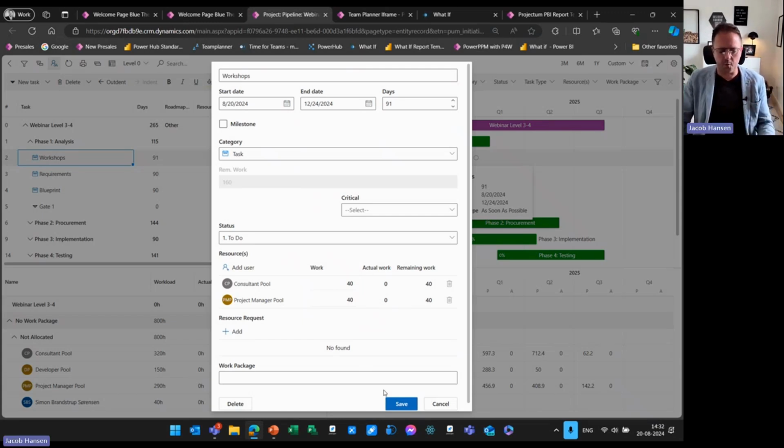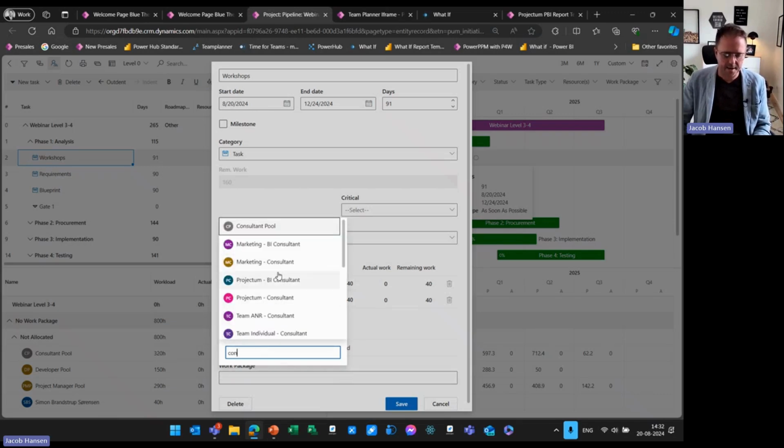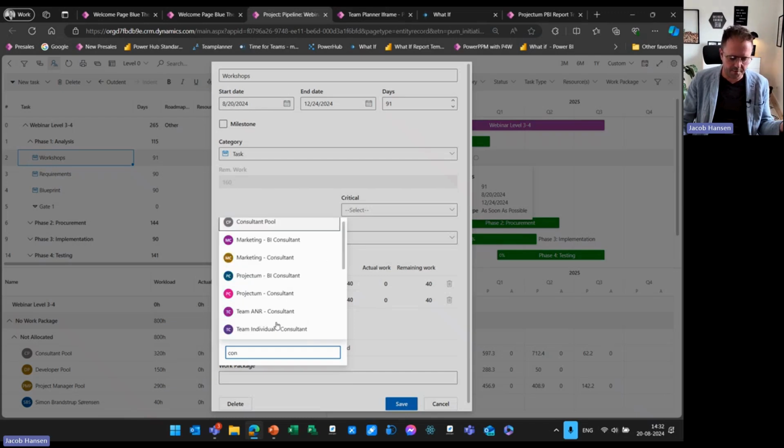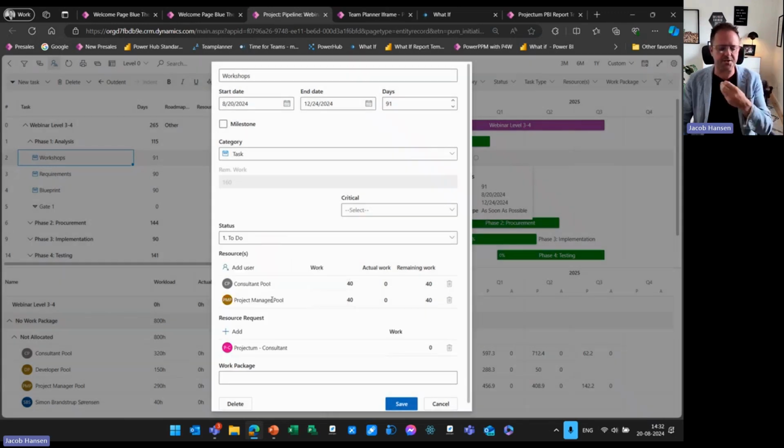This was also what we did at level 1 and level 2. But what we can do now is add a resource request for the consultancy pool. I could identify what department I want the consultancy from, that could be Team OT, Team PHP, etc. But I could also just take it directly from the consultancy pool for the entire company, meaning that someone at the other end will monitor the entire group of consultants.